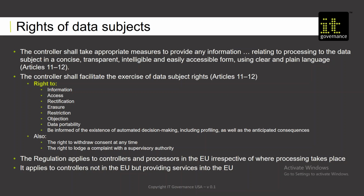Now, some other key points there at the bottom of the slide on the applicability of GDPR. I would point out that just last week or the week before, the European Data Protection Board released guidance on the extraterritorial application of GDPR. So there have been some longstanding questions on how GDPR will apply to organizations outside of the EU. I would advise you to read the European Data Protection Board's guidance or contact me for more information.